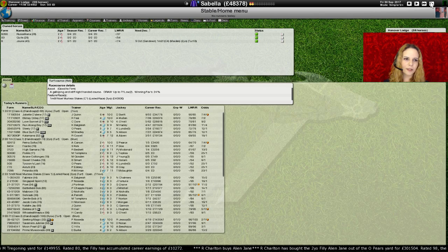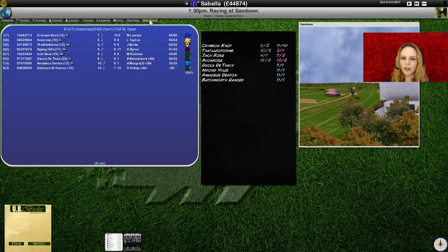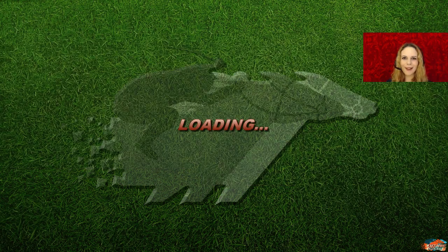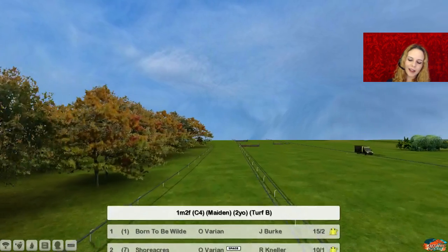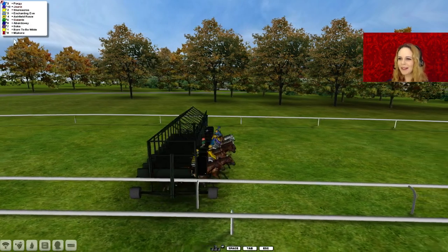Oh god, I skipped to our next race. That's fine, I'm not going to buy any more horses at the moment anyway. We only have 44,000, so... Alright, let's go and watch Jury race. She's the favourite. As usual, that means nothing. She'll probably lose terribly. She's going to drop down to 40-something rating. I bet you that's what's going to happen.